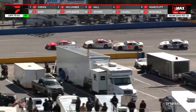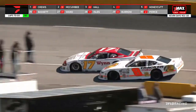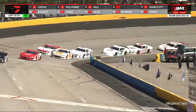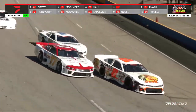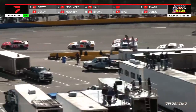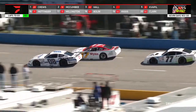A little bit of contact there off of 2. Quapel with a big launch off the second corner inside of Honeycutt, who tries to pinch him down. Quapel has had his hands full trying to get around some competition here. Honeycutt, I think, going to try and find a hold down as you continue to see some smoke billowing off the right rear of that 08.